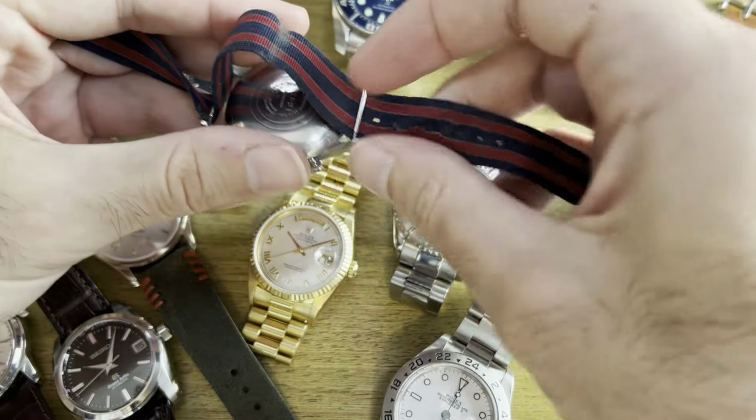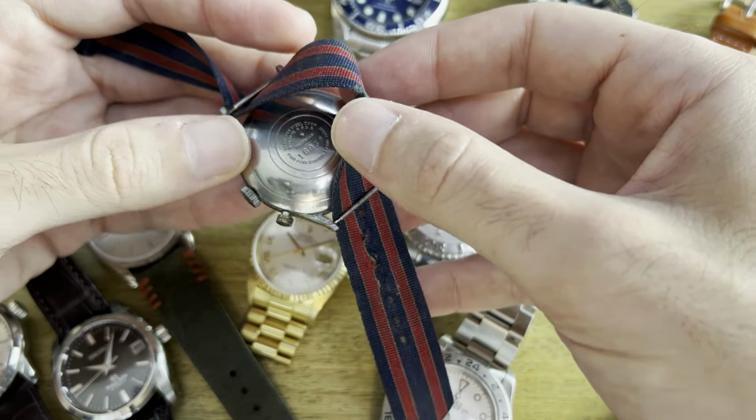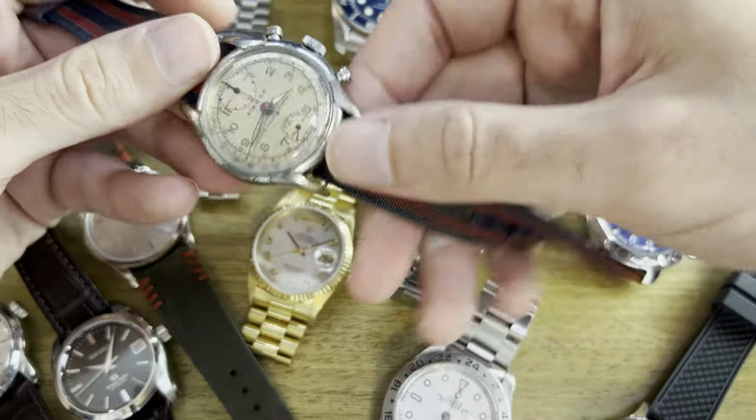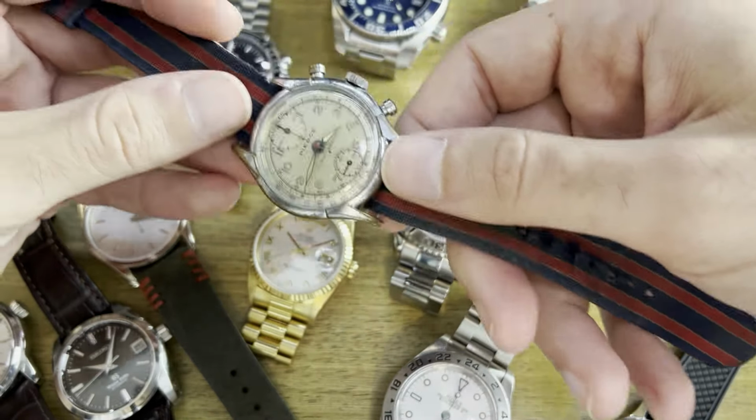And what's really interesting about this watch too is my grandfather actually got this one wet. I think he actually swam with it in a lake one time and it stopped running. And one day it just came back to life, and it's been running ever since. So just an interesting piece of history, again, for my family.